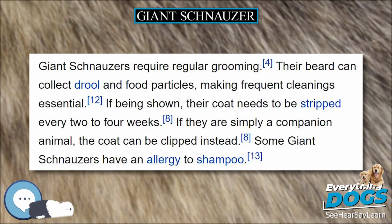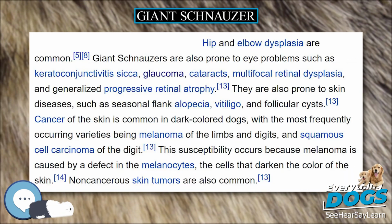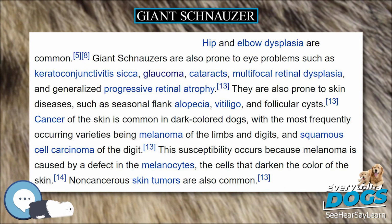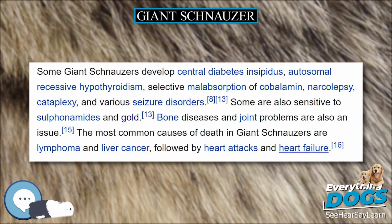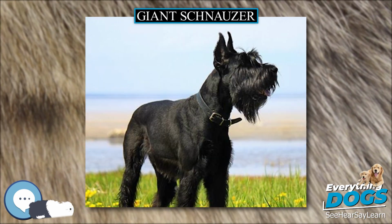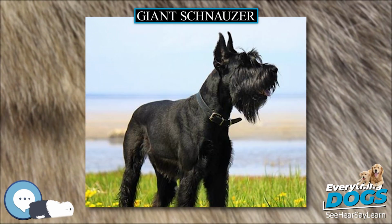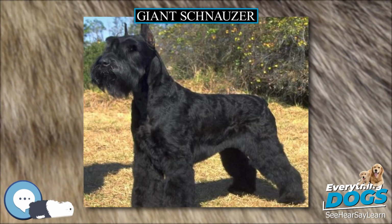The coat is dense, wiry, and weather resistant. The fur on the Giant Schnauzer's face forms a distinct beard and eyebrows. Its stride is long and crisp. Giant Schnauzers come in two colors, solid black, and a pattern called pepper and salt, where banded hairs of black and white hairs cover the body, giving it the appearance of having been peppered and salted.